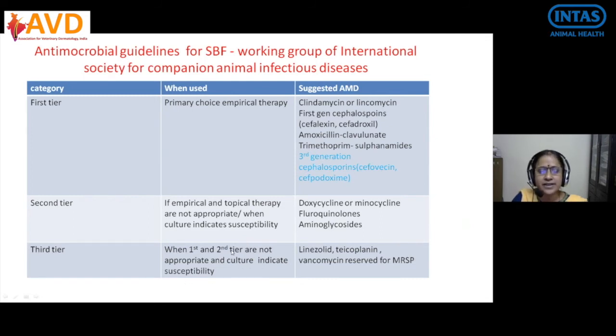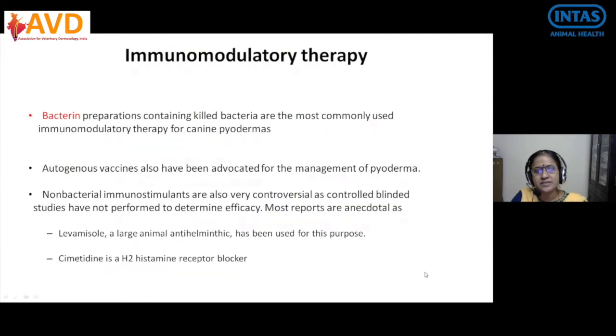For example, mainly methicillin resistant staphylococcal pyoderma or multi-drug resistant pyoderma come under this group, and they are susceptible to linezolid, teicoplanin or vancomycin. So these drugs are not routinely used unless you prove there are resistant strains, and you go for culture and sensitivity and other diagnostics, then you go for this antibiotic. So this is the tier system of antibiotic selection based on the guideline given by the Working Group of the International Society.